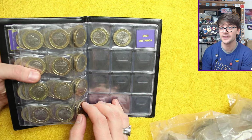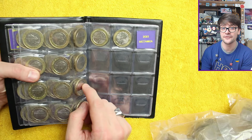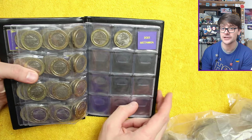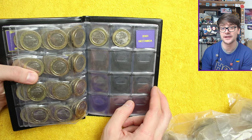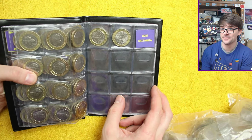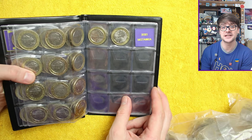commemorative £2 coin. The 2021-2022 Britannias were minted for circulation but haven't started turning up in our change as of yet. And then we don't know if 2023 will see any of the new definitive £2 coins minted for circulation. We'll have to wait for the mintage figures, which hopefully will be out this year, next year, as soon as possible. We all just want to see what that mintage figure is. But let's get into the bag and see what we find.